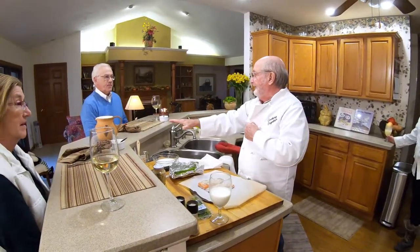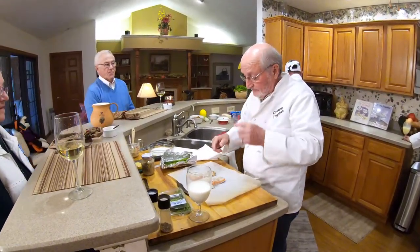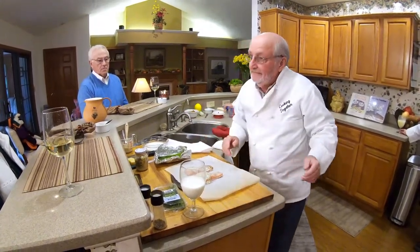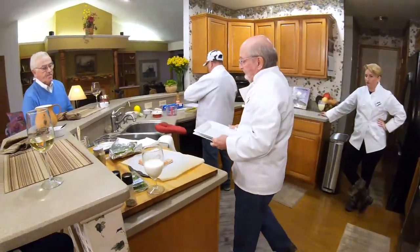If you let the supermarket thaw it out and lay it in their counter for 2 days before you buy it, you're better off to buy the salmon fillets yourself. You want the skin on. I prefer the skin on. You get a little more flavor. There's a lot of flavor in the skin.